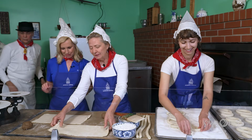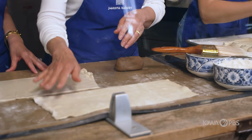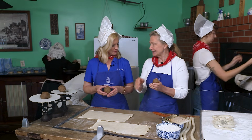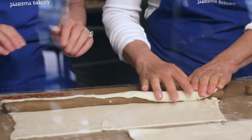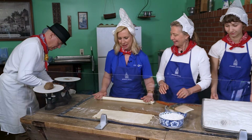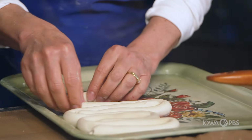So we're starting here with a piece of dough. There's 64 layers of dough in this piece. And now this is almond paste. And we're going to put the almond paste inside the Dutch letter. You're doing very well. Thank you. My Dutch dreams are coming true today. Oh, there's a real art to this.